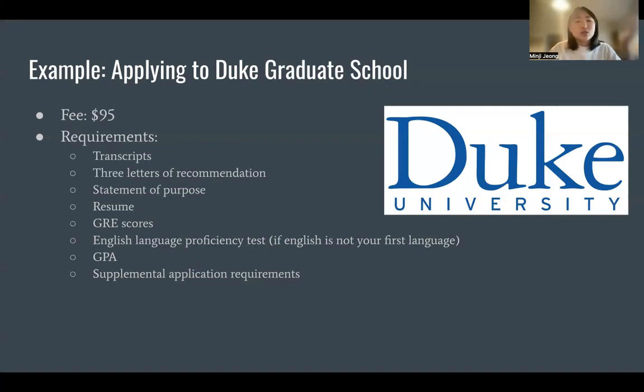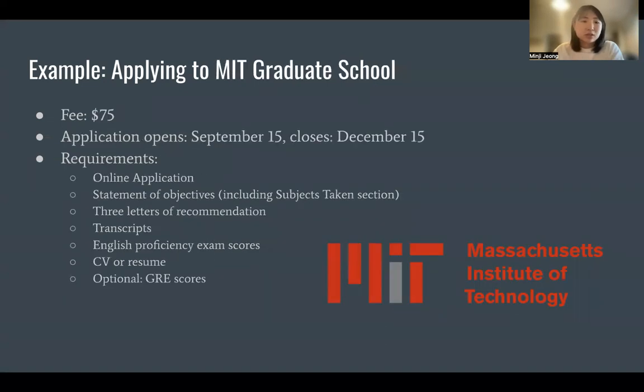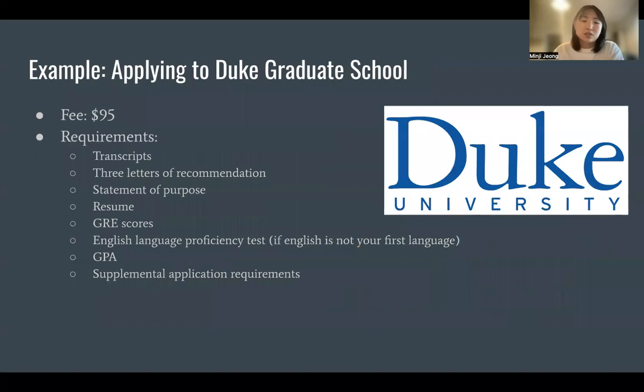So like I mentioned, for all the examples, the application requirements for private graduate schools are pretty similar to each other. All of them require, obviously, the transcripts. All of them require 3 letters of recommendation. All of them require a resume, and some require English proficiency tests, and some require a statement of purpose, and GRE scores were optional for some and required for selected programs. But as you can see, the requirements are very similar with each other. And then the fees are also similar. It ranges from $75, which is the cheapest, to $105, which was the most expensive one.